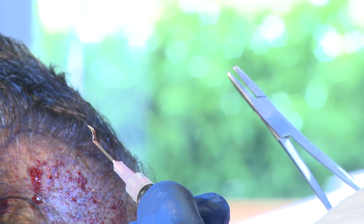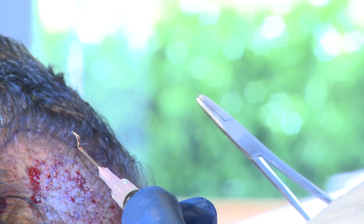So I'm going to make 10 sites, and then I'm going to place them with the implanter to make sure that the depth is correct.